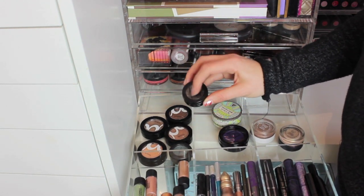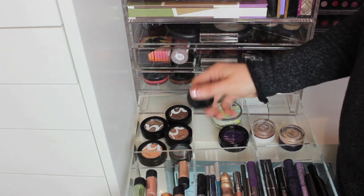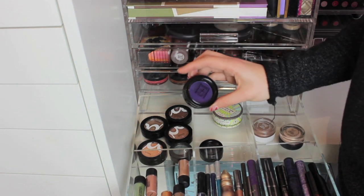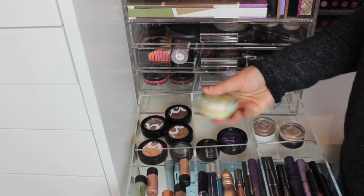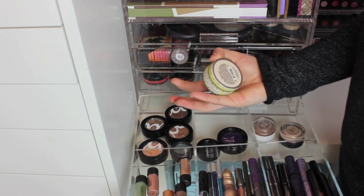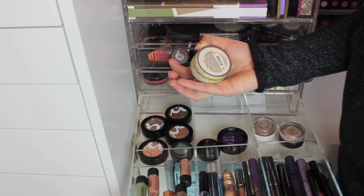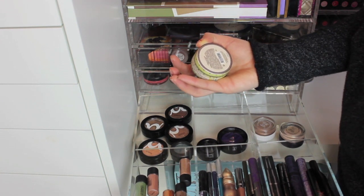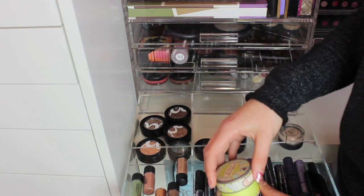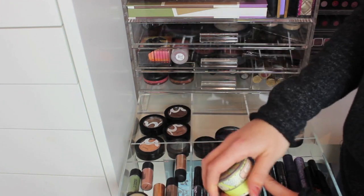Make Atelier. I haven't even taken the plastic off the inside of this. It's a liquid liner in Noir. Cream eyeshadow in Violet Intense, again from my Make Atelier. Then I have a creaseless cream shadow in, what colour is this? I can't see. Is it Sombra? No, that's the name of it in another language. Oh, it's RSVP is what it is. It's like a champagne-y kind of colour. Again, not really impressed.